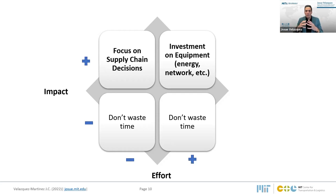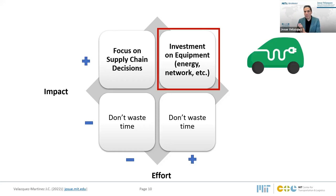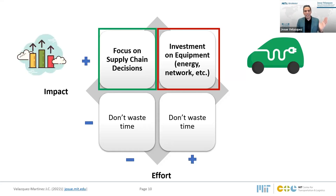The question is more whether you need to put a lot of effort to achieve long-term significant reductions to achieve your carbon targets, or you can actually have also what we call the quick wins. I don't need so much effort because I already have the infrastructure, the information, and I can actually leverage that by looking at different decisions in the supply chain. So as I said, on one side, equipment could be investment, for instance, in electrification in the supply chain, or on the other side, looking at the different decisions.